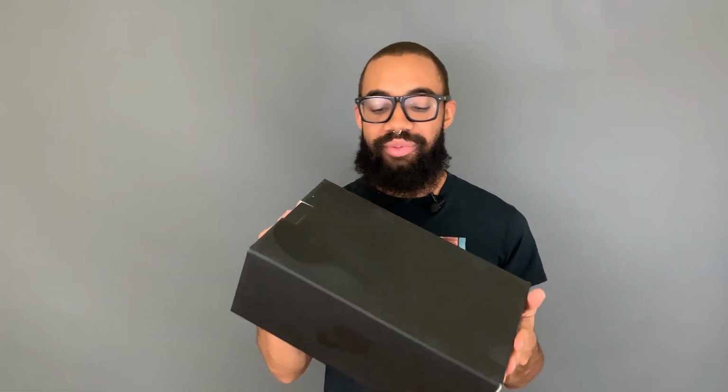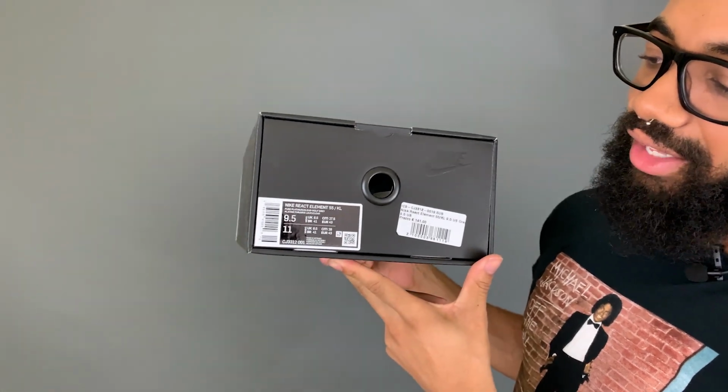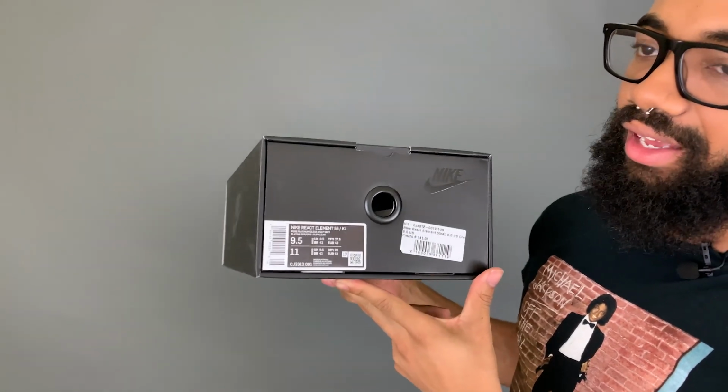All right, coming straight out of the box. All black Nike box, Nike emblem on it. On the side, you got your label: Nike React Element 55, KL, Kendrick Lamar. The color is pure platinum, clear wolf, and gray. Size that I got mine in is my true to size 9.5. We'll talk about sizing later.